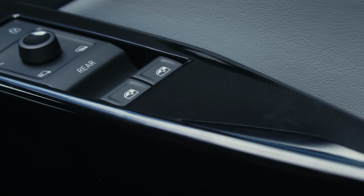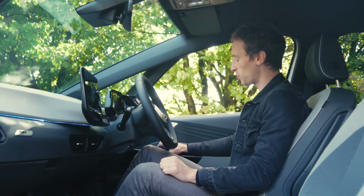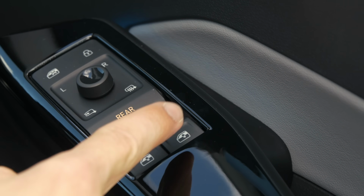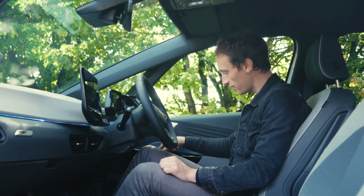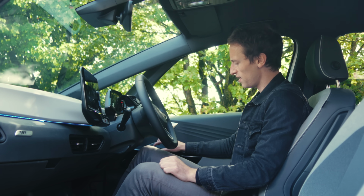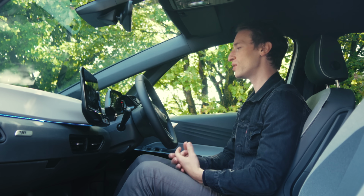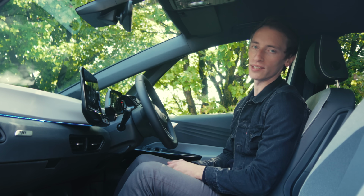And for the windows as well, operating the front windows, nice and simple as you'd expect. But then if you want to open or close the rear windows, you've got to press the actual word rear here, but then it's not always immediately obvious when you've pressed it, and then it's difficult to then turn back to the front. So this isn't us complaining about new developments in technology, but it just seems that all of this feels like a backward step for usability.